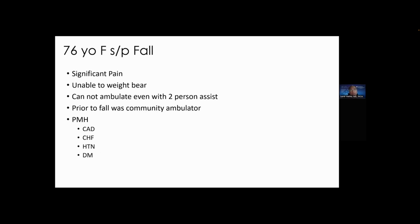When we look at patients who have fragility fractures, we start with this young woman. She's 76 years old. She had a fall. She has significant pain. She's unable to weight-bear. She cannot ambulate even with a two-person assist. Prior to her fall, she was a community ambulator, and she has the standard sort of medical problems that you'd expect somebody at 76 to have.